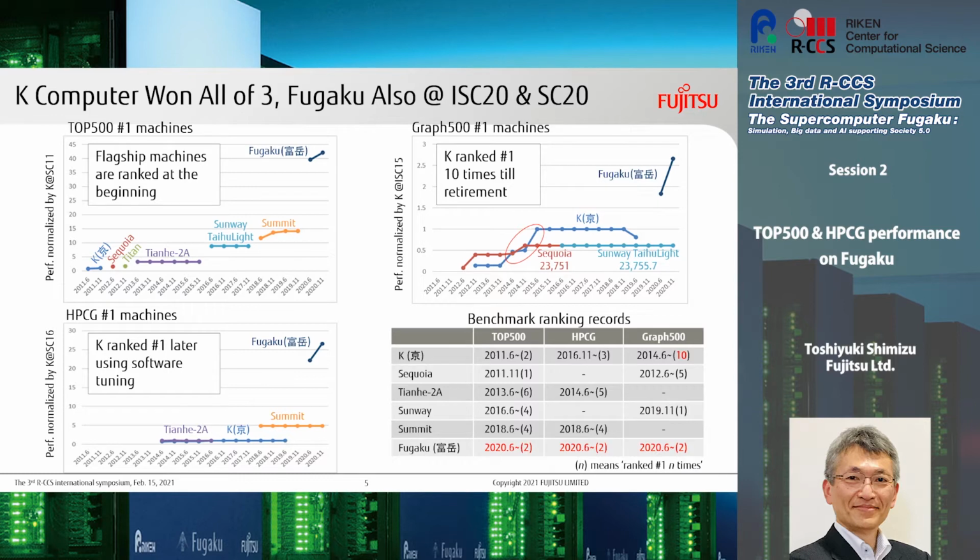In summary, K recorded number 1 on all 3 benchmarks, and Fugaku is the first machine to win all 3 benchmarks simultaneously.